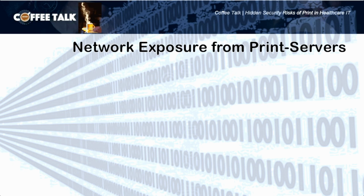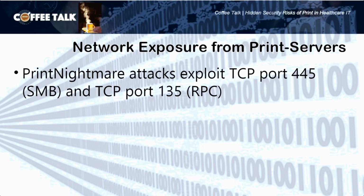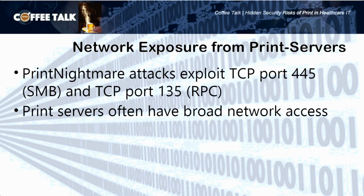Not only are the printers themselves vulnerable, but they expose the network too. I mentioned PrintNightmare before. It exploits TCP ports 445 and 135, and anybody who's ever configured a network, you've seen those ports go by. They're very frequently used ports, so that's dangerous. They also often have broad network access. Not only do the users have more rights than they should, the printers do. The printers themselves.